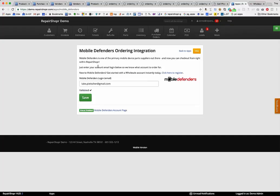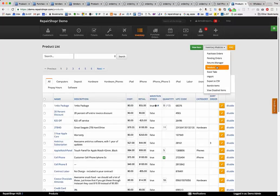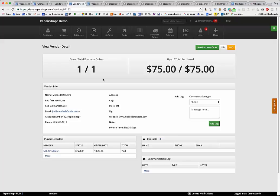And now what you need is you need Mobile Defenders SKUs on your products, and you need a Mobile Defenders vendor. So from the inventory page, we've got a vendor module. Got that open in another tab. So you want to add a Mobile Defenders vendor, and then from the Mobile Defenders vendor catalog or from their website, they have SKUs or Mobile Defenders part numbers on all their products. You want to get those numbers put on your inventory.